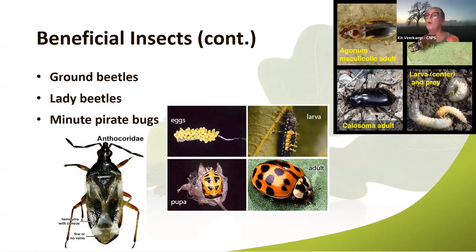Marvel stage. Am I back on yet? Yes, now you are. We've missed about a minute. Okay, so is this one? Oh, and there goes my connection again. You were just talking about the pirate bugs.